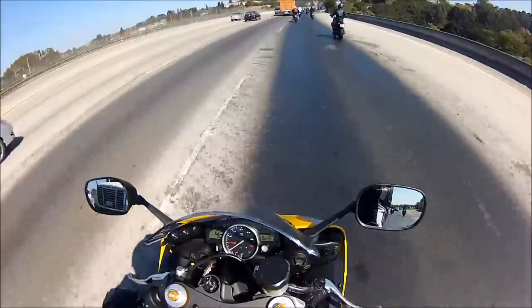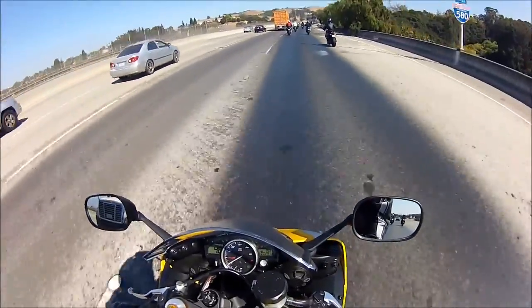Yeah, it kind of reminds me of my Clubman bar, but at least you can use your legs to hold yourself up.